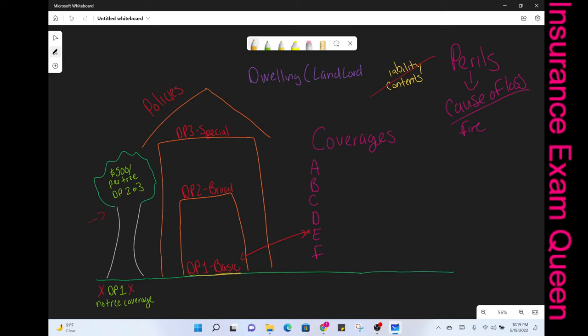He can take care of himself. He don't need anything fancy. And that is what a DP1 is. A DP1 covers the bare bone minimum of fire, lightning.